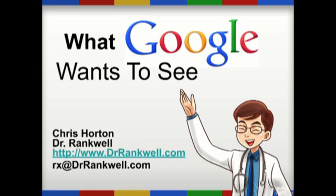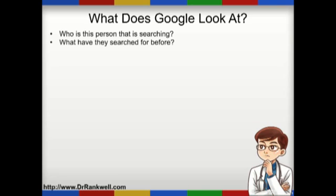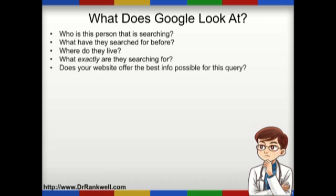So the first thing we'll discuss is a laundry list of questions that Google has to go through while they're making a decision as to who's going to rank where. So what does Google look at? Who is this person that is searching? What have they searched for before? Where do they live? What exactly are they searching for?